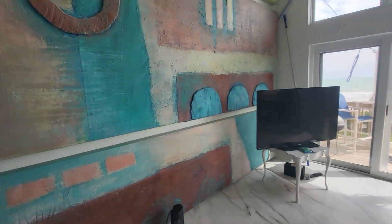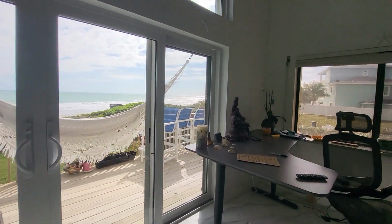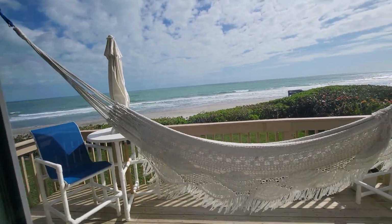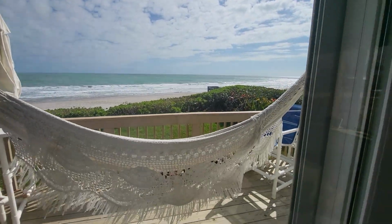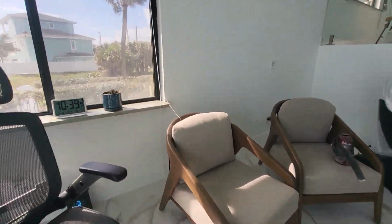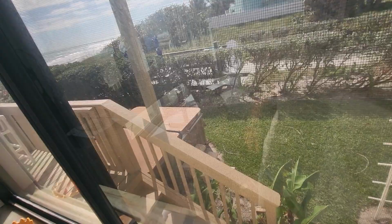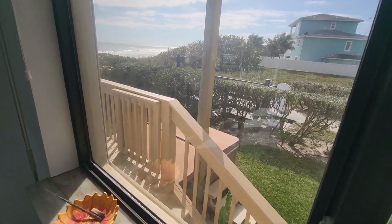This is a nice space, bright and open. Of course, a great view. Looks like impact sliders. So it's an in unit, so you got that extra light. Looks like they have a hot tub.